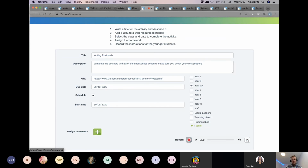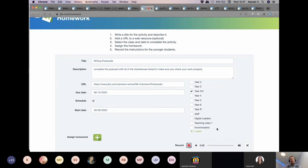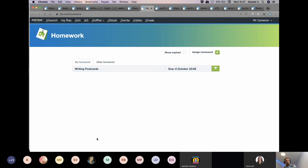Simply just press record to start the recording and press record again to stop the recording, and there you'll have the recording at the bottom of the screen. That is all you need to do. Then click the plus button and assign the homework.